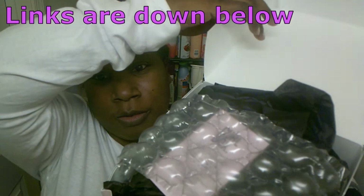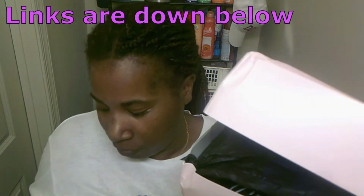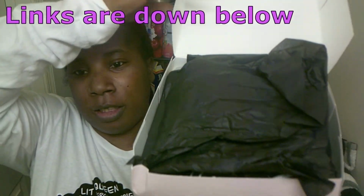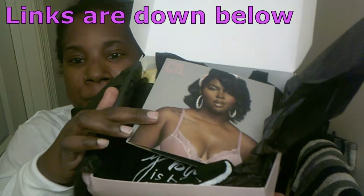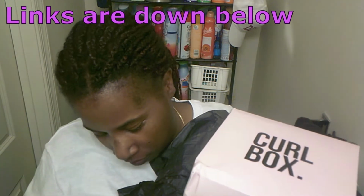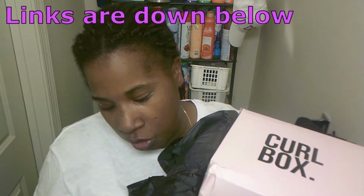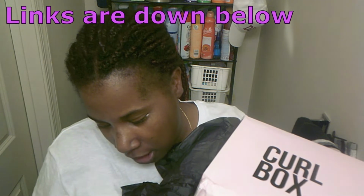Alright, so basically, you open it up. Of course, we got some bubble wrap. There's a little Curlbox card that basically asks you to show off your style on Instagram, whatever you do with the product. So unwrapping it, we got the card for the product, which is My Black is Beautiful. This is the Golden Milk collection. So we're gonna go ahead and open that.